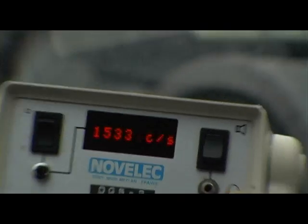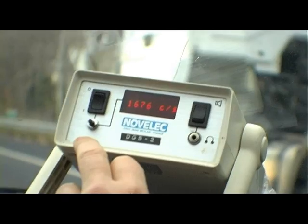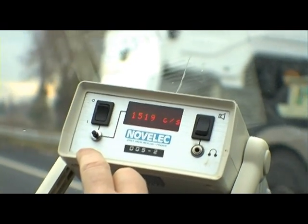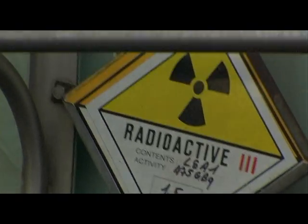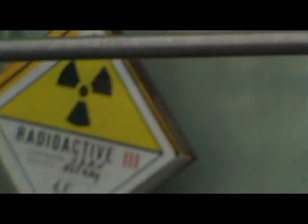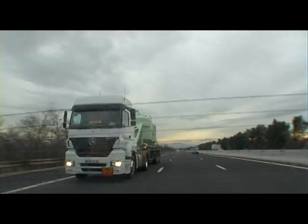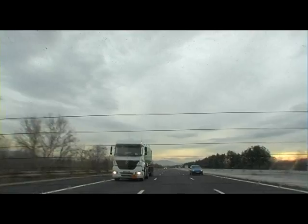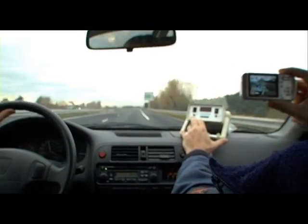Much higher than the natural radiation level, which is about less than 100. So at the moment we measure 1,600 counts per second, which is very high compared to natural radiation, which is below 100. And you will see that the level of radiation will decrease because we are getting away from the radioactive truck. So now we don't measure any excess radiation from this truck.